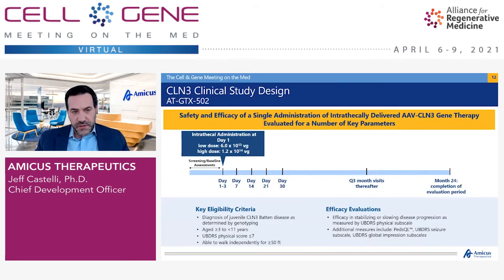This slide now shows a schematic of our AT-GTX-502 clinical study, and this is for CLN3 Batten disease. It's a very similar program to CLN6. It's also intrathecally delivered AAV via lumbar puncture with the wild-type CLN3 transgene. Here we've enrolled 4 subjects, 3 at a low dose, 1 at a high dose. The key efficacy assessment is the Unified Batten Disease Rating Scale, the physical domain.